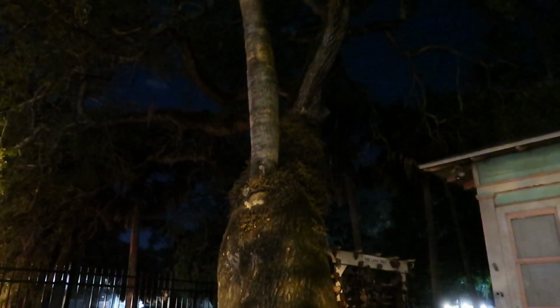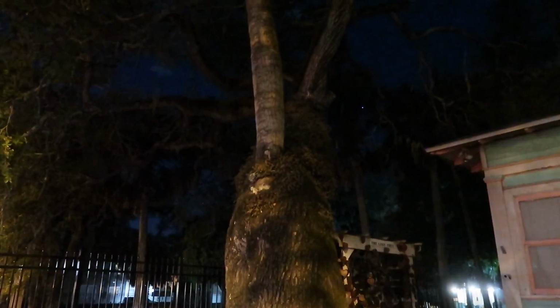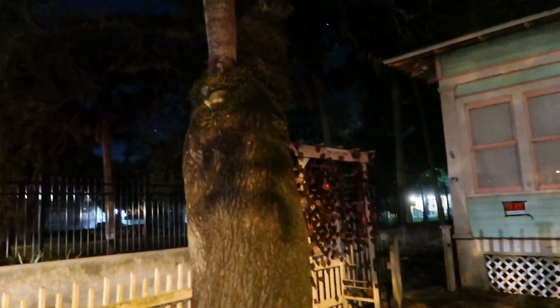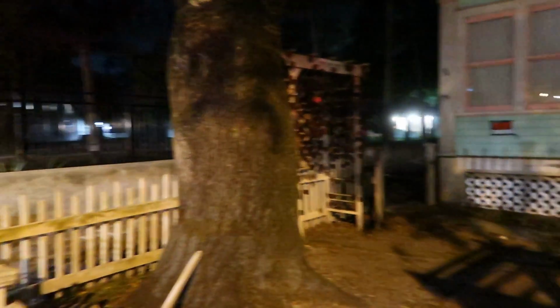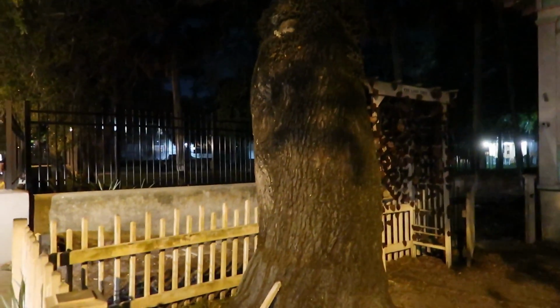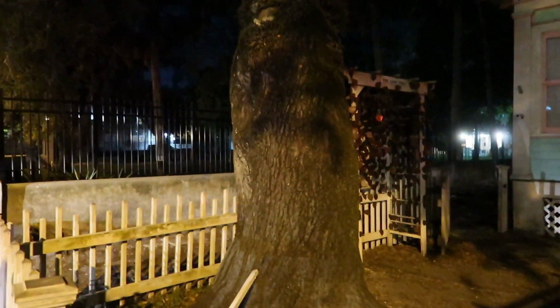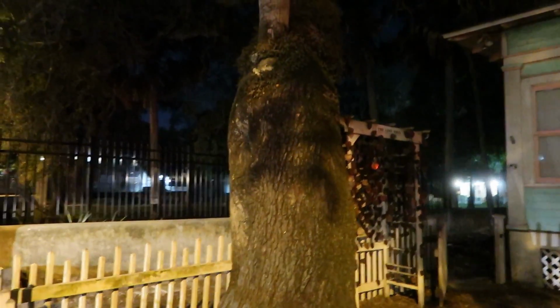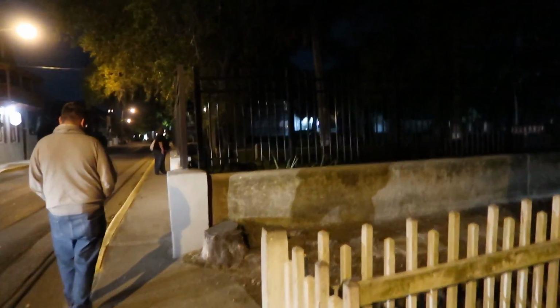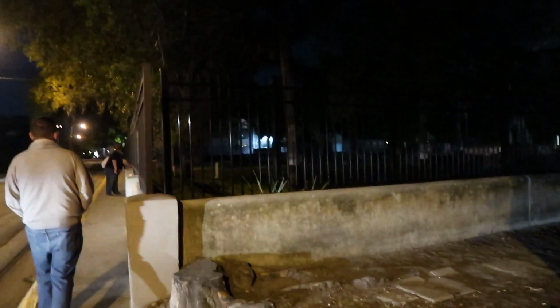Again, sorry for the noise, but I wanted to show you this. This is what the locals call the kissing tree, and that's because the pine tree and the other tree are connected. If you kiss underneath it, you get your love blessed by the tree somehow. And it's right next to the Tolomato.